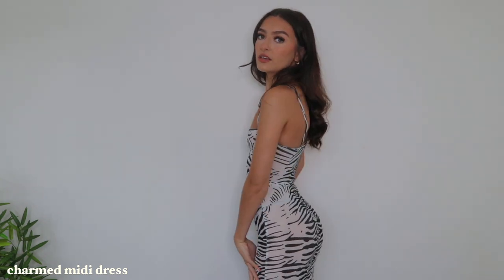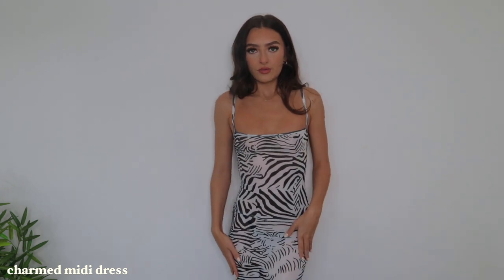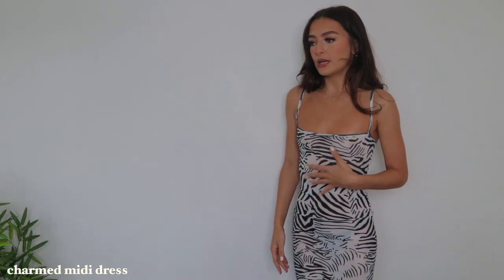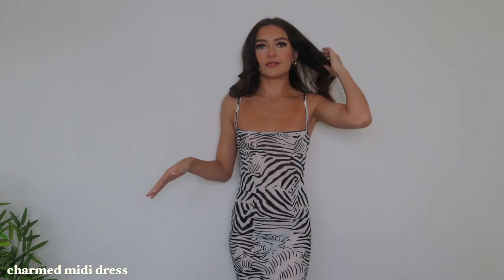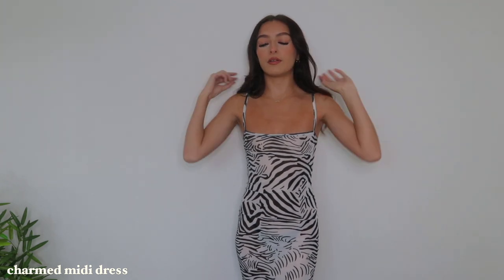Yeah, it's kind of just like your standard stretchy mesh long dress, but I don't really have much zebra print in my wardrobe, and I thought it'd be a nice little change to spice it up. My hair is going absolutely wild in my mouth and everything. I just felt like something different, and this was that something different that I needed in my life.